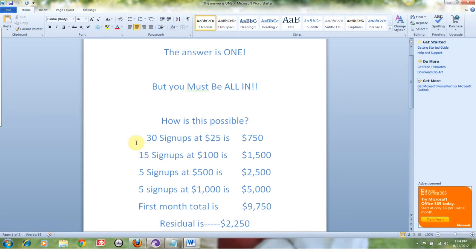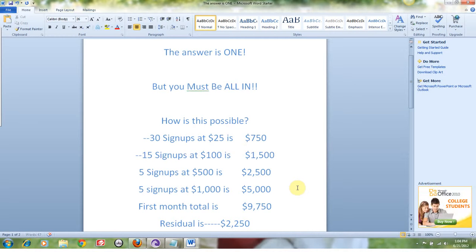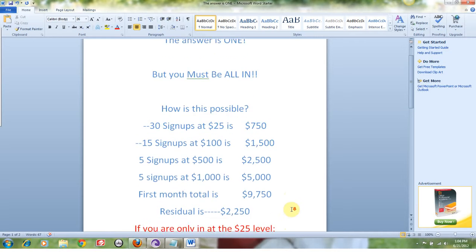So let's say we do this one and this one, because remember these two are residual amounts, the 25 and the 100. These are residual, so that's how you get up to your residual income being $22.50. Well, then you do it again the next month. So not only have you made $97.50 the next month, but you've also added another $22.50 to your residual as well. So you made $97.50 plus $22.50. Does everyone understand that? It's pretty simple math.